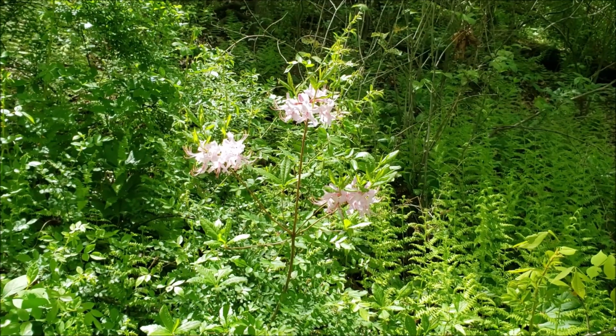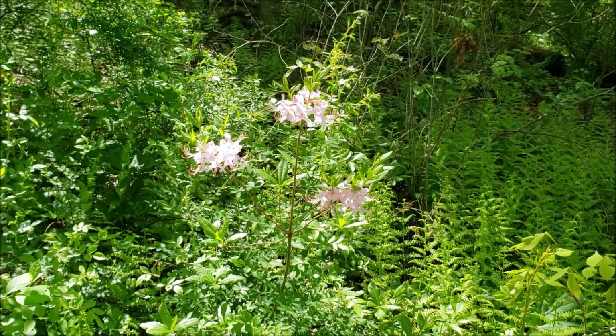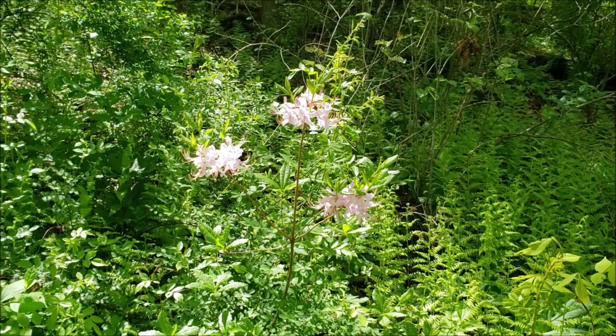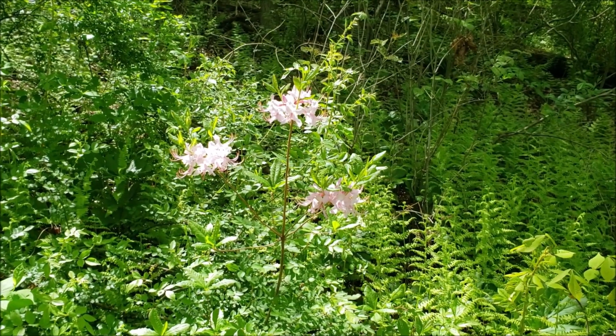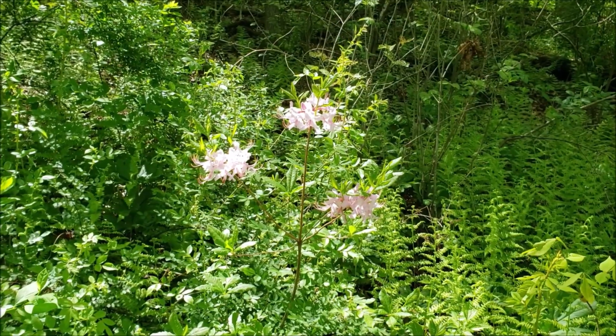Hey everybody, I am out here at George's Creek with the missus today. We're taking a little stroll and just looking around and seeing what kind of natural native type plants we can spot out here, see if there's anything worth collecting up and taking back, putting in the yard.